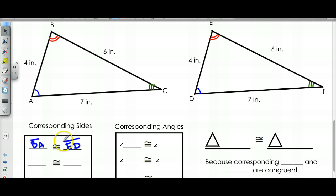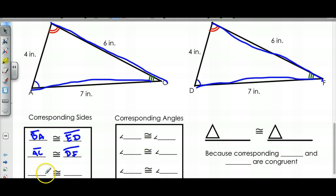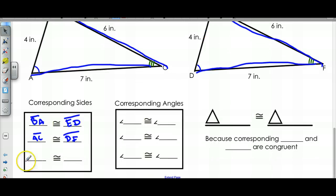I also see that side AC is 7 inches, that's over here, and so is DF. It's also 7 inches. So that is also congruent. So those two are congruent. And then BC is 6 inches and EF is 6 inches. So they are also congruent. So BC and EF are congruent. All right, so that's half my proof. I proved all the sides are congruent.